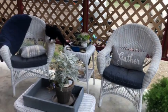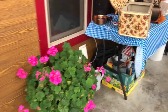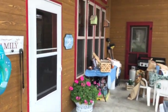Here's our summer front porch. Things have been getting a little all over with our busy summer projects. We are ready for a fall makeover.